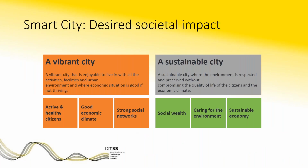This is what our city proved to be a smart city. If you look at the words over there, there's not one word of technology in it, because we think that technology is only an enabler for a smart city. So you're not building a smart city by hanging out a lot of sensors. A smart city is a city that listens to its inhabitants and looks at strong social networks and social wealth, compared with caring for the environment, a good economic climate, etc.